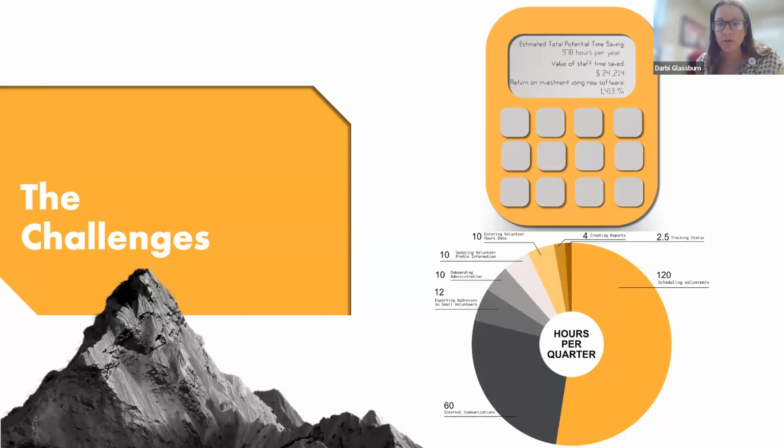Updating profile information. Again, it's a one-stop shop. We're trying to transition all of it over from our paper files. You know, you want to get rid of paper, but there's still always that little bit of paper there. We're getting all of the stuff scanned in there. So again, it's all a one-stop shop that we're able to do.